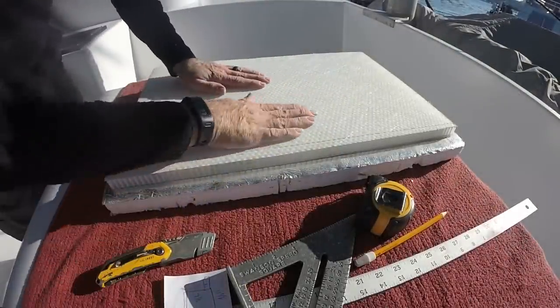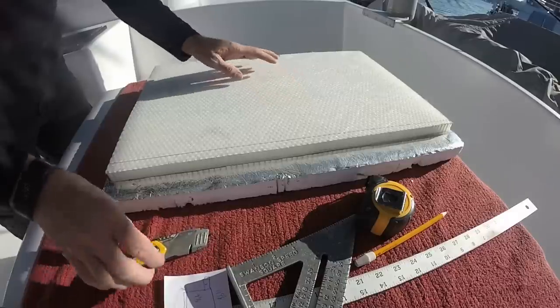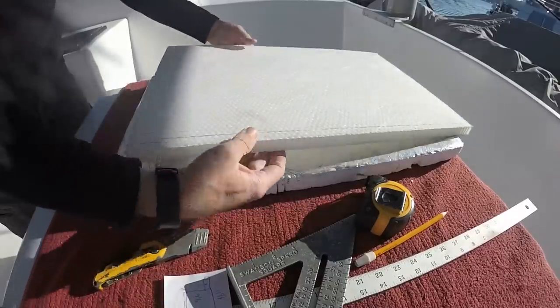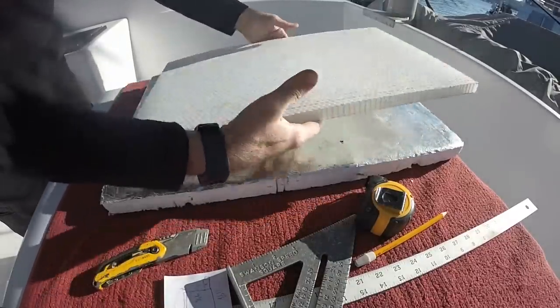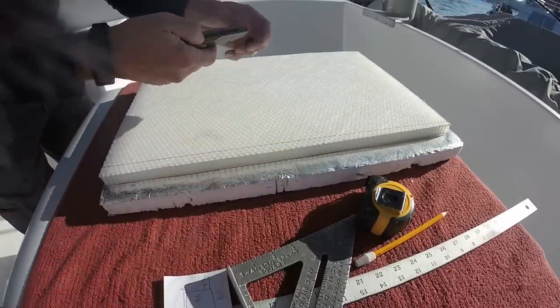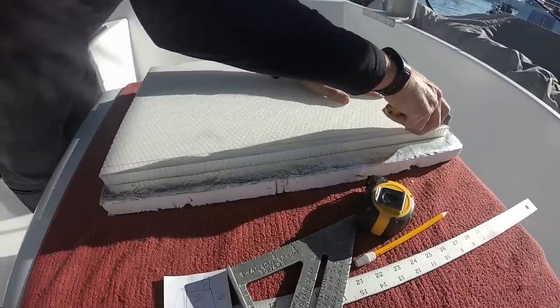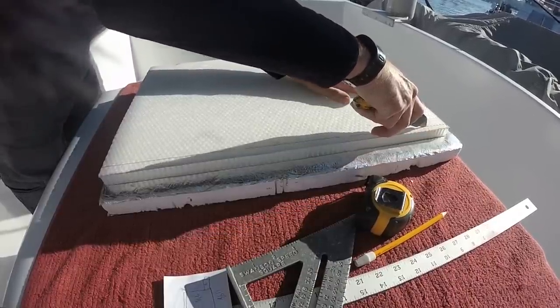Cutting Nidacore or Coroplast, any one of these polypropylene honeycomb, is easy when it's raw. I mean, this stuff's just lightweight. This is just ounces right here. You just need a good sharp knife. I just give it a little score right on my mark.